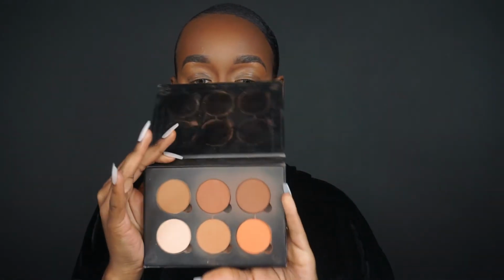So my favorite contouring product is of absolutely no surprise to you. It's the ABH Contour Kit in Tan to Deep. Now what I like to do is take the deepest shade, which is this one over here, and take any contouring brush of your choice, dip it into that deep shade, and just run it straight along there.